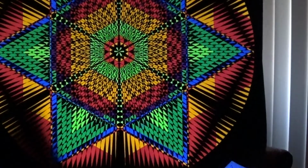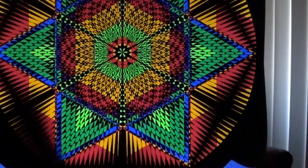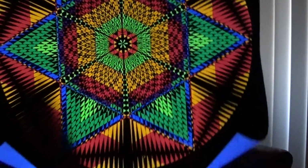And it's dated down at the bottom, 1968. And the title of the poster is Star Mandala. So very, very cool. That's the poster I had in my room when I was a kid.